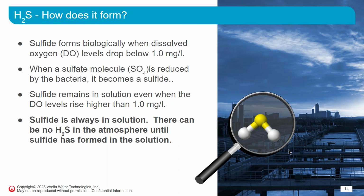So how does it form? Again, it can be produced in certain industrial applications, or it can be produced biologically. Sulfide forms biologically when dissolved oxygen levels in the water drop below 1 milligram per liter. Certain bacteria utilize sulfate as an oxygen source when the DO is too low. When the sulfate molecule is reduced by the bacteria, it becomes a sulfide. This bacteria is known as sulfate-reducing bacteria, or SRBs for short.